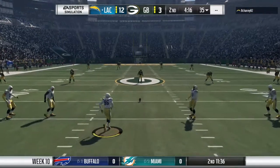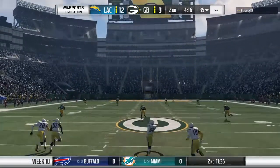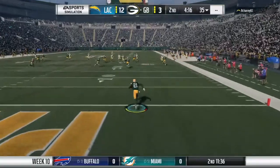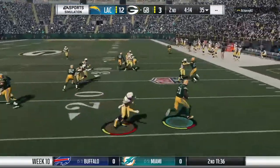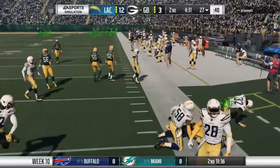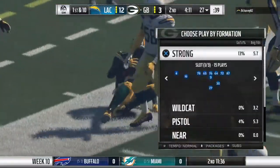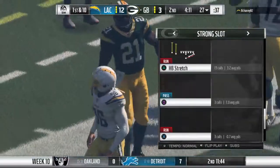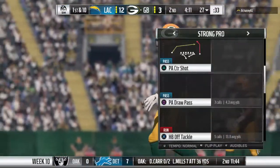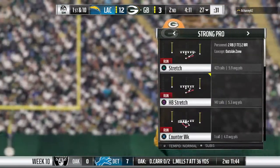Here's Parkey now, set to kick it away. That'll be taken in the end zone. Now the Packers get set to go. And they had 3 points last time, but they didn't want 3 points because they were well within range of scoring a touchdown. We'll see if they can do better now.